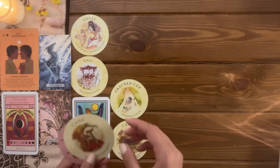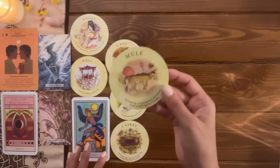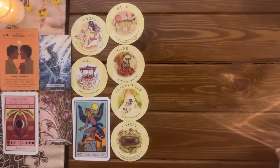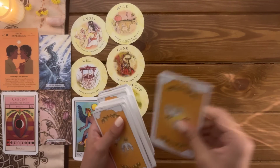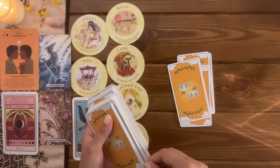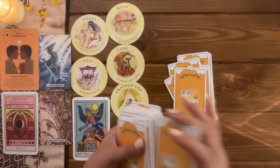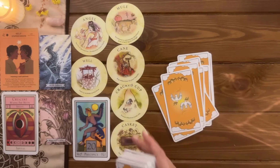You have cane, pay attention to your health. And you have mule, someone is extremely stubborn and unwilling to change. Okay, let's now take a look at your tarot cards. This is the only way, as usual, in which we'll understand exactly what's going on in your reading. Your oracle cards provide an intuitive understanding of the details and the story that we're seeing in your tarot cards, but really it is always your tarot that will show us what we need to know.